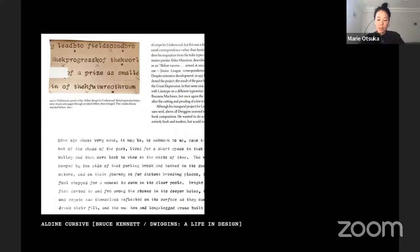Dwiggins' correspondence here describes the design as aimed at social letters, home use. I really enjoyed this idea of a monospace for home use, whether for letters to friends and family, something more intimate than for business efficiency or establishing legitimacy. This struck me because it felt aligned with my relationship to coding and to the web.